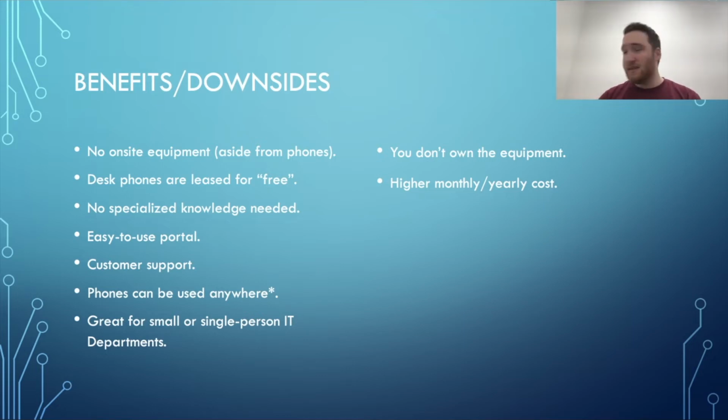So having an easy to use, basically plug and play phone system is just one more thing off my shoulder, right? When we moved into our new building, I didn't have to really worry about anything with the phone system. I could focus on getting all the computers and equipment in the office set up.